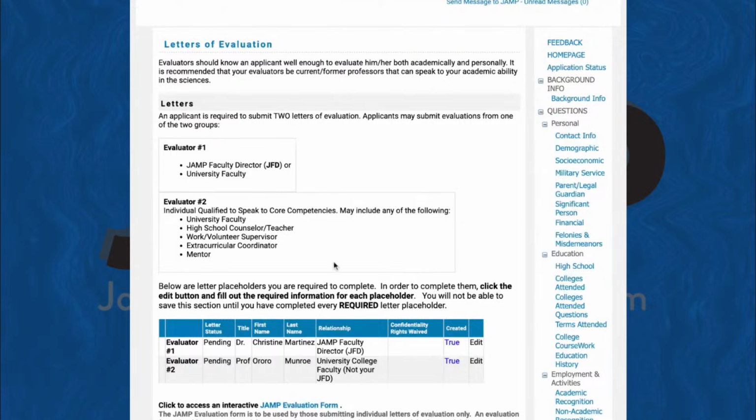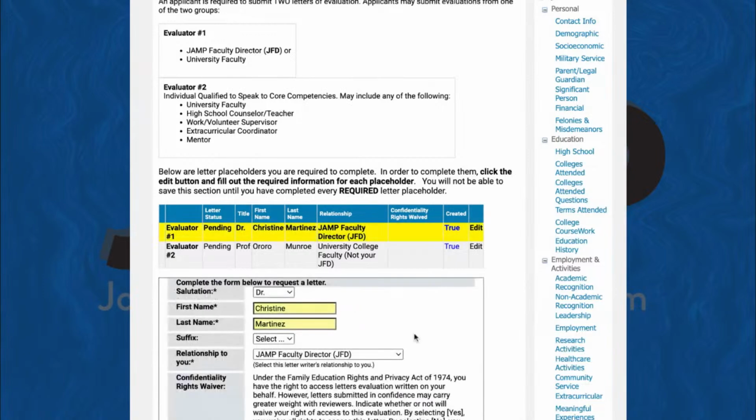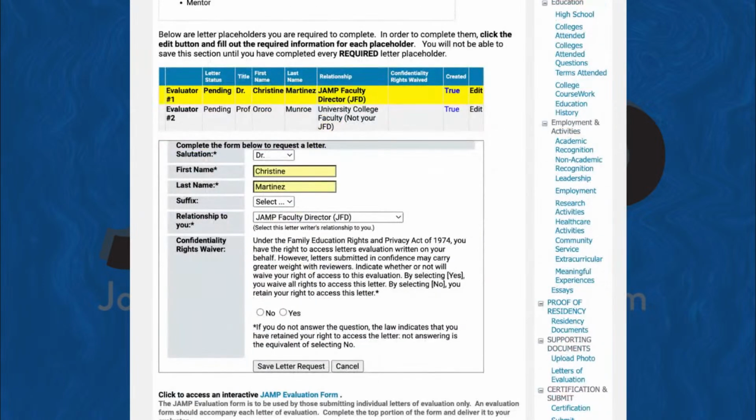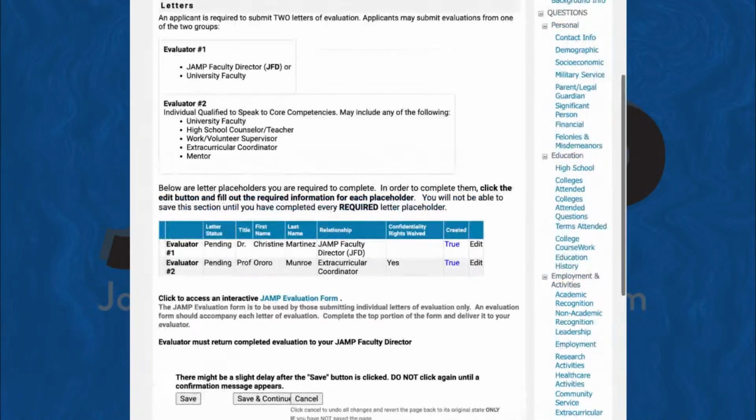So when you complete this section, you actually don't send out the form directly. It doesn't send out the form automatically to your evaluator. So as you fill out the section, make sure that you have the correct contact info, whether these are your JFD or somebody who is a university college or perhaps an extracurricular coordinator. So that's how you go ahead and do that.